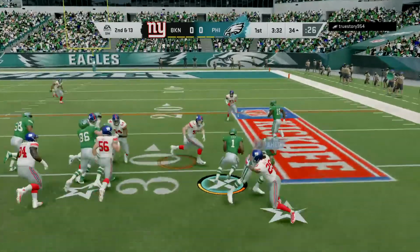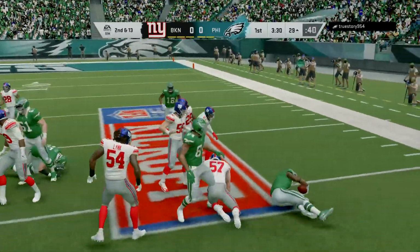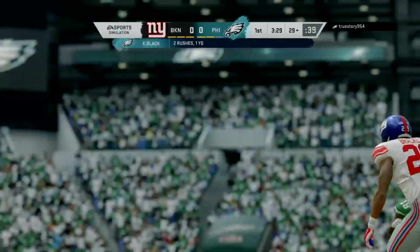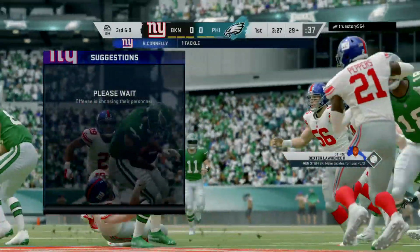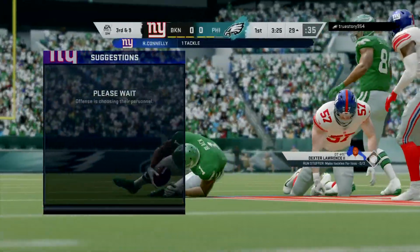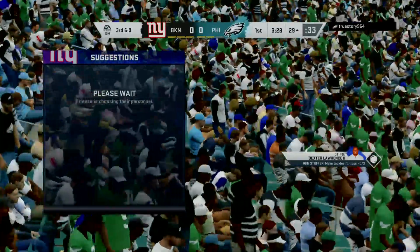Now a handoff looking right. Works his way inside the 30 on a pickup of 4. That's a really good job right there. Just kept stringing that play out, pushing him further and further towards the sideline. Really good fundamentals by that defense.